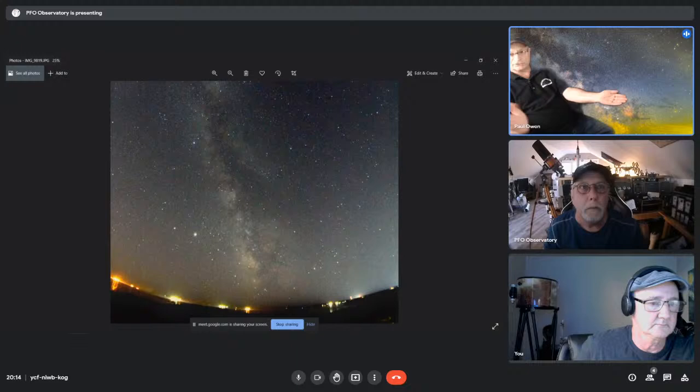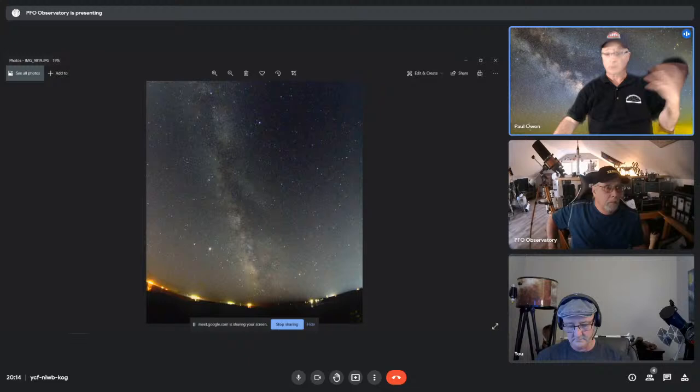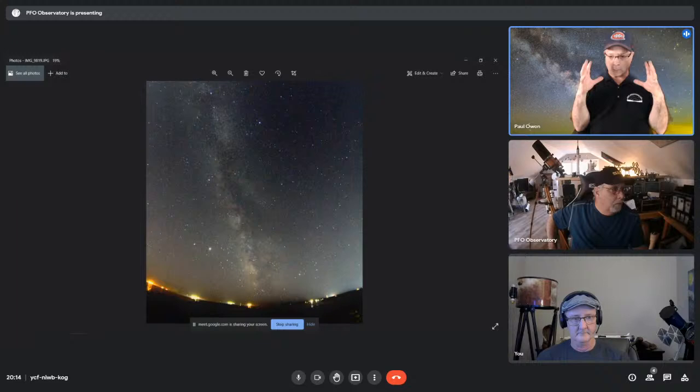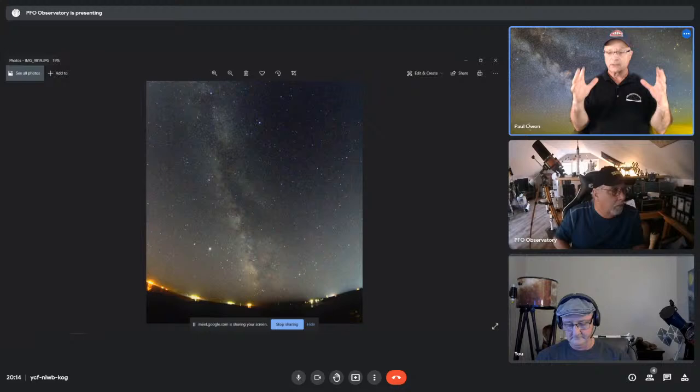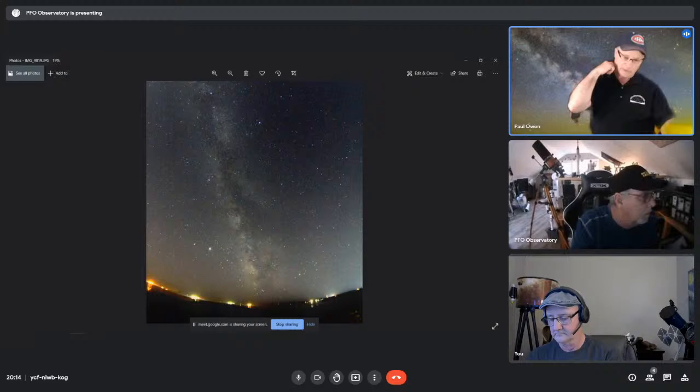But with Mike's photograph, it's coming straight up, which is really ideally where you want it for the best imagery for a lot of reasons. If you're looking for the galactic core, which is the most colorful and dynamic part of the Milky Way, and you can get it coming up due south this time of year, and you want the Milky Way to be the most dominant thing in the photograph, this is the time of year to get it.